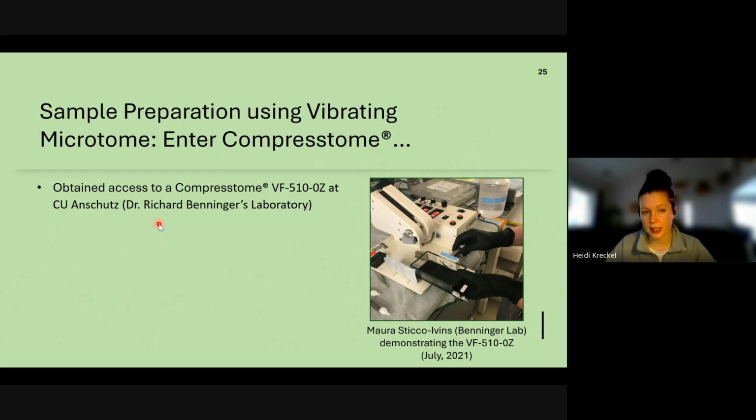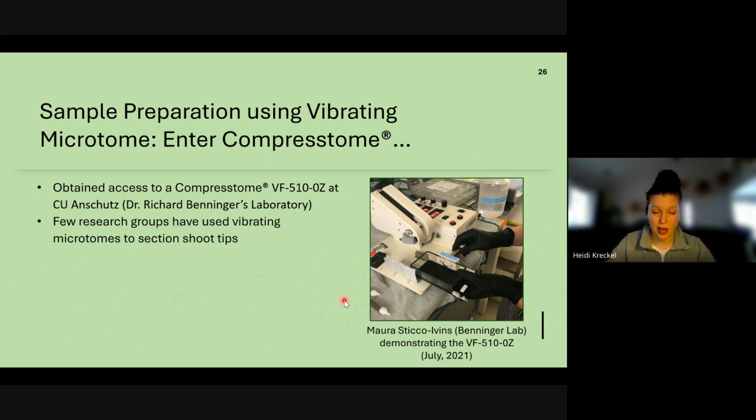And so I was extremely lucky to obtain access initially to a Compresstome vibrating microtome at the University of Colorado Anschutz Medical Campus in Dr. Richard Benninger's laboratory. And he was nice enough to allow me to come down and learn how to use it, which is shown here. This was actually the laboratory manager, Mara Sicko Evans, showing me how the Compresstome actually worked. And so after I was trained on the vibrating microtome, I then really began the task of optimizing it for slicing our samples.